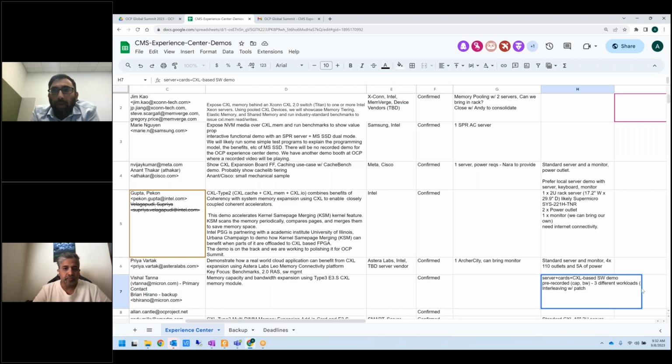So you said three workloads, Vishal. So you said AI, analytics, machine learning, and an HPC. Okay, analytics. Right. And two of them will be using CXL memory in the tiered mode, so we'll be showing a capacity expansion benefit, and one of them will be using CXL in a software interleave mode, which will show the bandwidth expansion of the CXL.